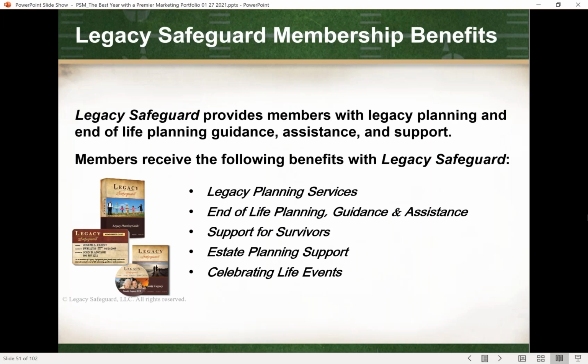Thanks. So support for the survivors. This is really what we can take advantage of with our bereavement travel, any of those types of services that we do have available for our brokers. They can have access to that, assisting the family in their time of need so that they can focus on grieving their loss. They have someone to step in and assist them. And really that last part, celebrating life events.